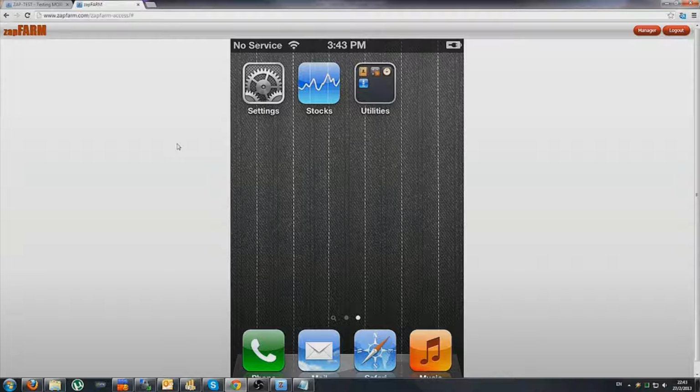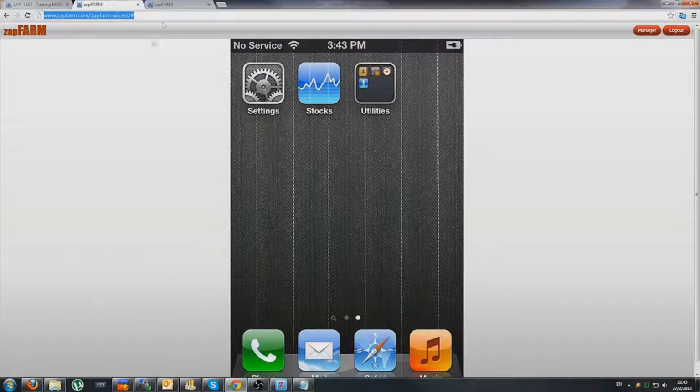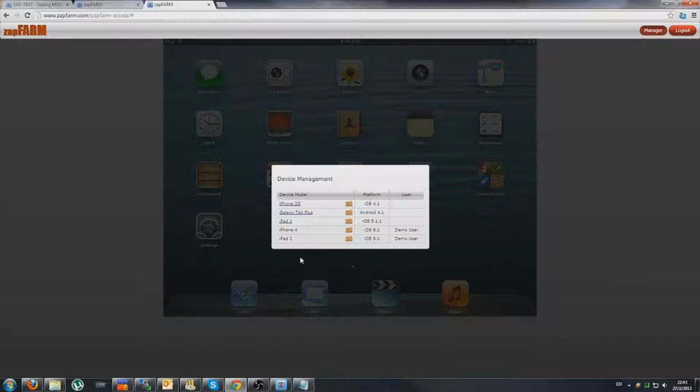So ZAP Farm offers access for distributed teams. As all devices are added to a particular portfolio, user teams from different locations may access them over the web. You can also access multiple devices at once. And this is what you will see here right now. We access an iPhone, and then we select an iPad in the portfolio, and we can also control the iPad remotely at the same time. So if you do manual testing, it's priceless, because at one time you can do manual testing on multiple devices, which definitely saves you a lot of time and makes it a very efficient testing process.